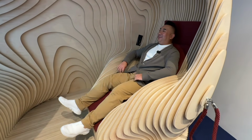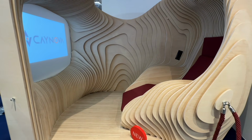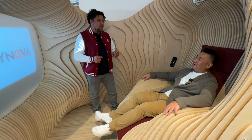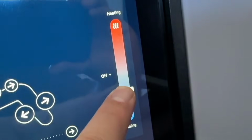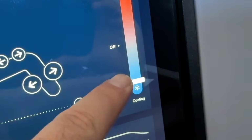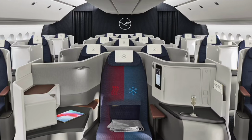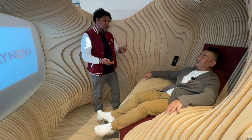It's quite cozy here. Oh yeah. I remember it's the heating and the cooling function. We have done a lot of research, and we found out that business and first class passengers tend to drive luxury cars. And then we asked ourselves, why, if in the automotive industry seat heating and cooling is available, why don't we just make it possible for aviation? And then we have the solution for that.